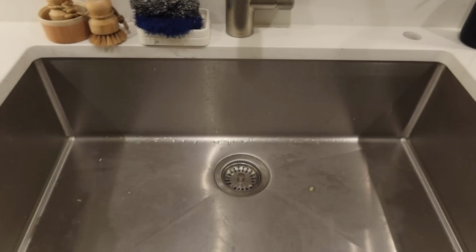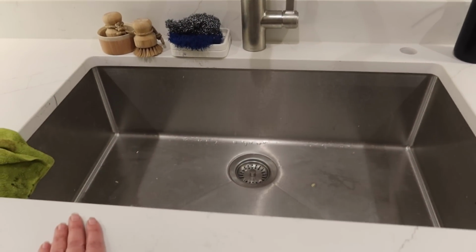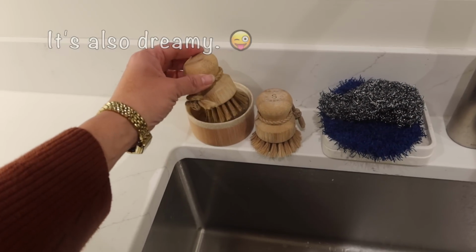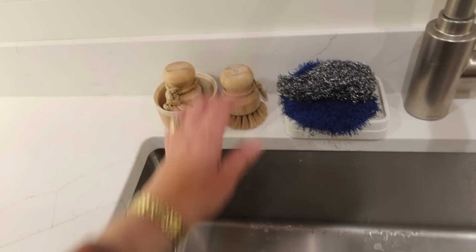The door, the counter space, and an extra sink is just glorious. This guy washes our dirty eggs that come in. Right now it's been super muddy, so all our duck eggs are just filthy. And this guy washes our vegetables. And yeah, a lot of things happen here.